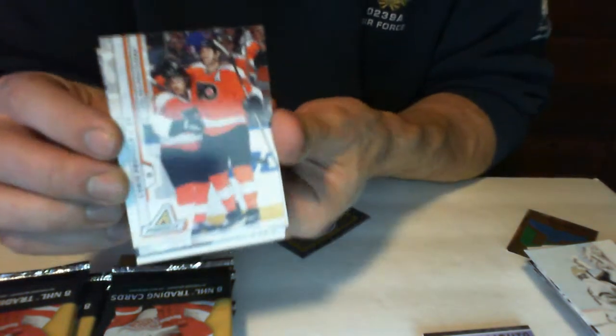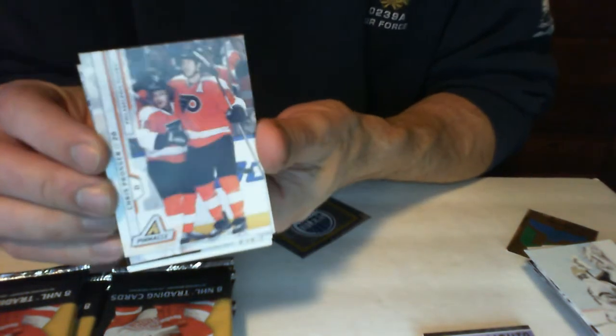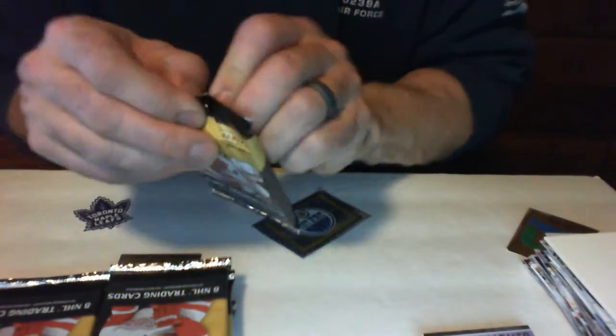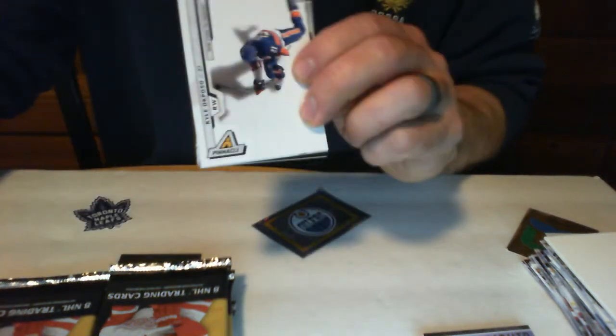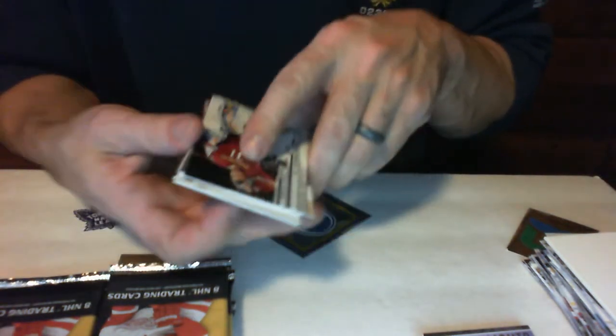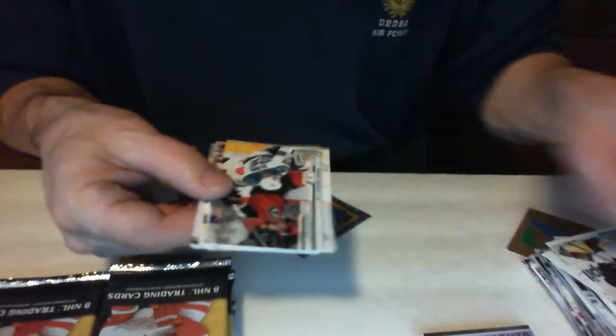Check out the height difference. Daniel Briere, Chris Pronger. Briere one of the shorter players, Pronger one of the taller players. Gotta love it. Still never seen in the basketball magazine one time a picture of Muggsy Bogues standing next to Shawn Bradley. And of course, Bogues at 5'3" and Shawn Bradley at 7'6". Looked like he was up to his hip.